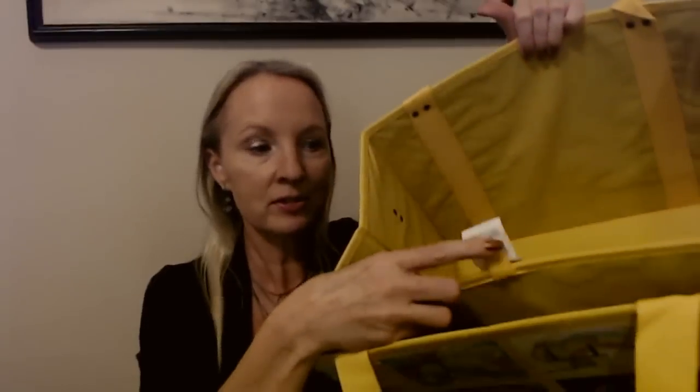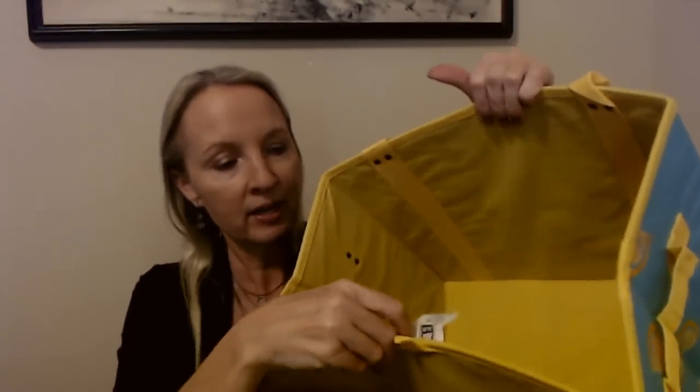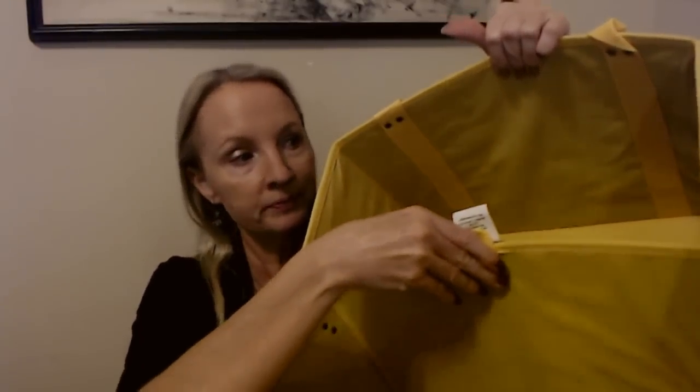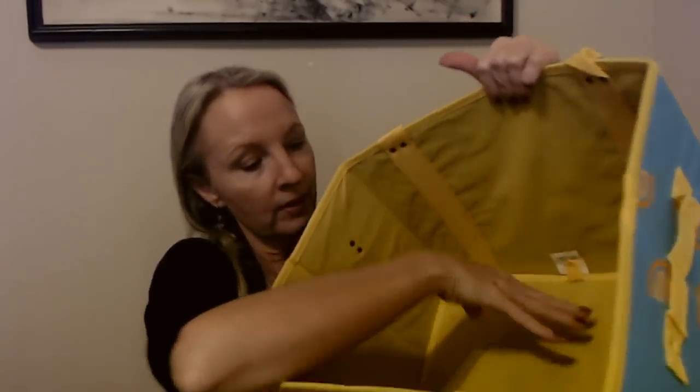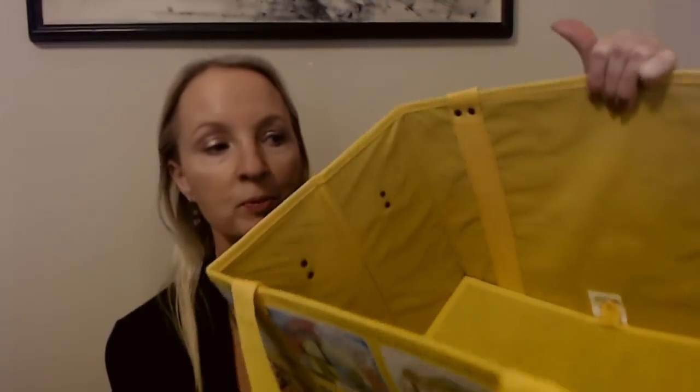Look at that. Now with this one, the bottom for this one is yellow. You can see it here. There's a little tag that sticks up on this one. So we just push this down. And see, now you have this nice secure bottom for your collapsible box bag. And it holds it out nice and straight, just like this.